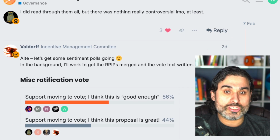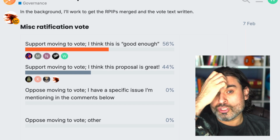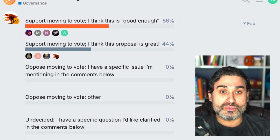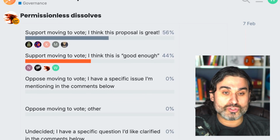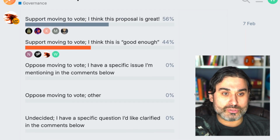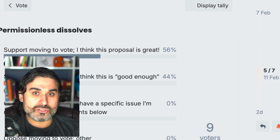So then Val took it to vote, and for all 3 different sections, 100% of people said that we should be moving this to vote, and it looks like they'll be coming up for vote soon after they get through the RPIT process, I guess. So that was a nice little update there from Val. So thank you for that.